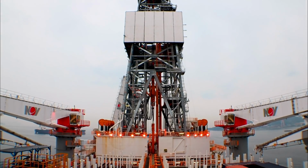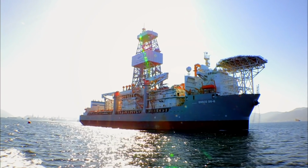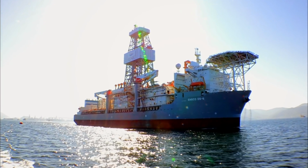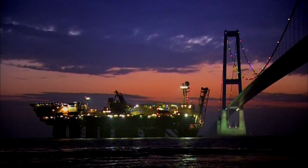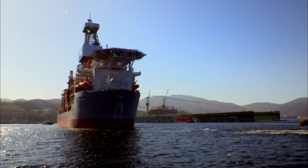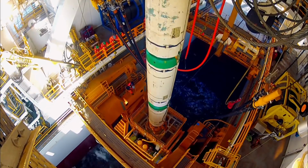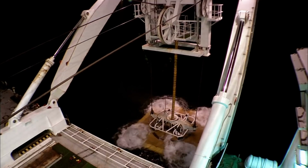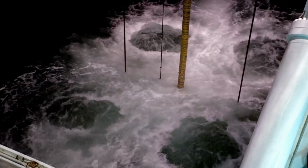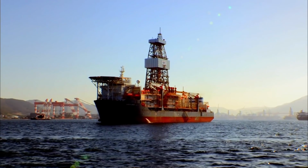Shipshape and ready for action, it won't be long before Ensco DS6 is operational and drilling for oil on the high seas. Three maritime monsters, one mission: to find and supply the energy we need to keep our world running. Drilling the deepest oil reserves, laying and burying the longest pipes and cables, mankind's future is secure. Thank you, Dirty Great Machines.